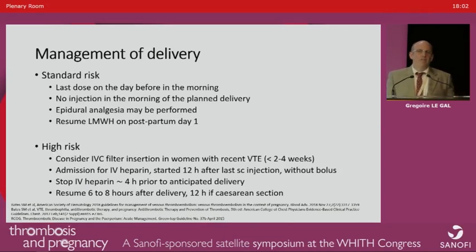So if it's a standard risk, so for example, in her case, she was diagnosed at 27 weeks. So when 38 weeks come, she's already 11 weeks in treatment. It was her first PE. It wasn't a major clot burden. So usually what's recommended is to do the last dose of the therapeutic low molecular weight heparin on the day prior to induction. No injection on the morning of the induction so that she can get her epidural anesthesia. And then you would resume 12 hours, 24 hours after delivery if there is no abnormal bleeding postpartum.